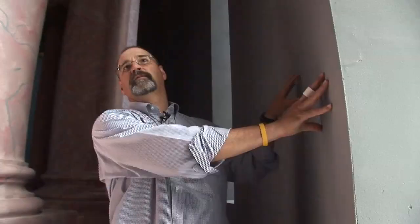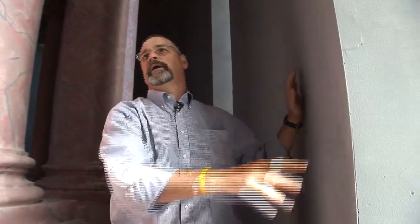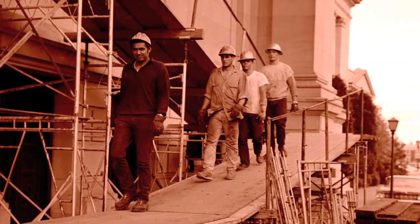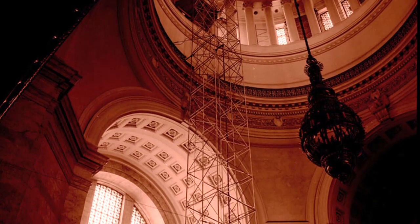This 1965 wall that was added by Vic Gray and the engineers at that time is probably the single most important improvement to the building that's been done to strengthen it, to make it stronger for earthquakes. The neat thing is 1965 versus today, all they did was throw a little caution tape around the rotunda, tell everybody to stay out of the rotunda, and they reopened the building.